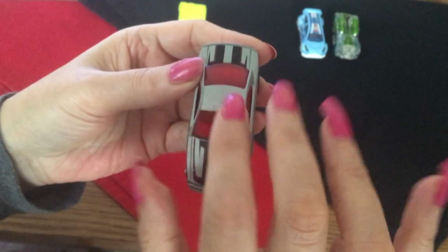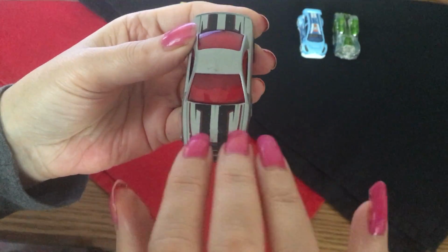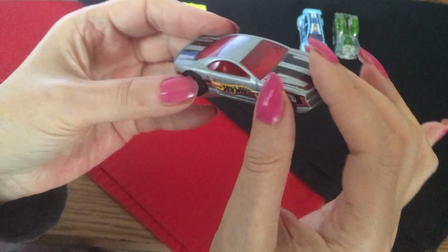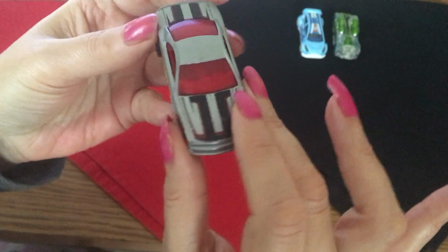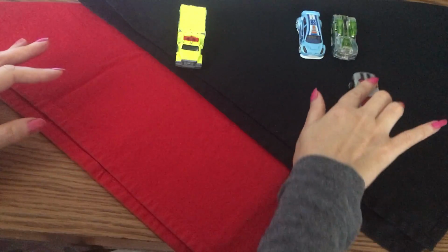And it has a gray body with a black stripe and a red stripe too. And look at the tires, it's pretty cool. And red tinted windshield and windows, and it looks like, I think it's red. I guess maybe it might be orange. But it can go over there with him.